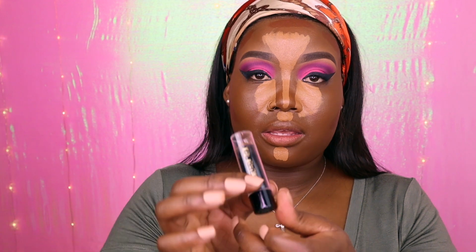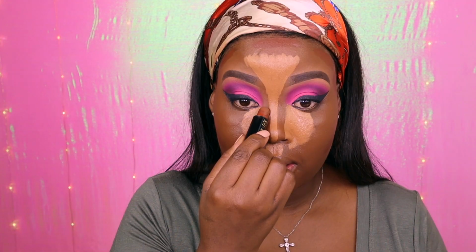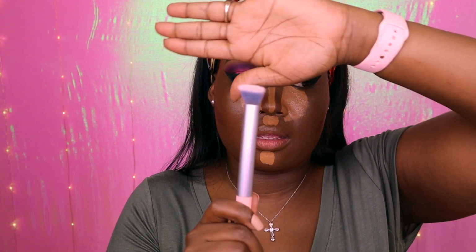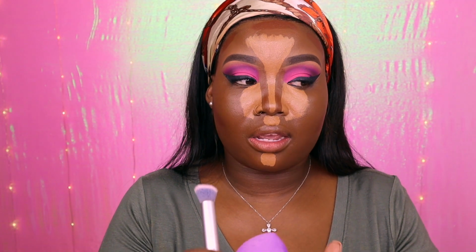For my nose, I use a Black Radiance product. It's a concealer stick. Then it comes to blending out the product on my face. I use both a brush, which is a flat angled brush, and I also use a beauty blender.